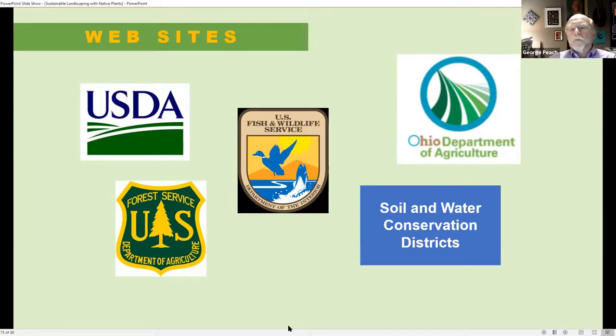The Ohio Department of Agriculture rides herd on invasive plants. They publish a prohibited invasive plants list, and it was just recently updated a couple of years ago. It's getting bigger. But currently, there are about 30 species on that list that you cannot buy or sell, or I don't think you're even allowed to give them away if they're growing on your landscape. Needless to say, we have plenty of invasives already in place, and most of them like to spread.